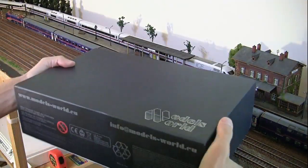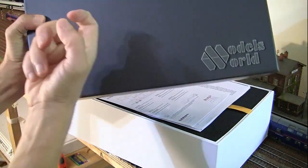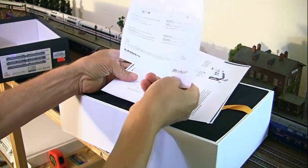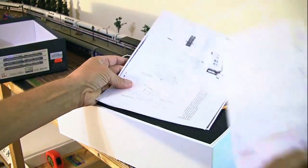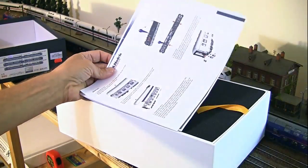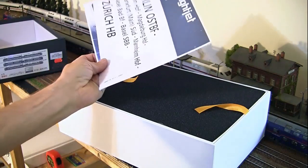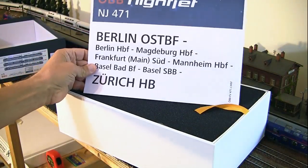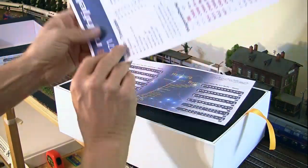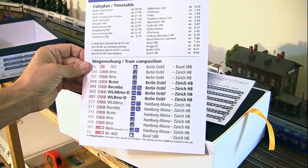So inside, of course, hard cardboard, a bunch of documentation and papers, manuals for some of the cars, an assembly manual for additional parts, more manuals on how to open some of them, and then included you have this very nice 1-to-1 reprint of the directional card from your train, included timetable and the classifications of all the cars.